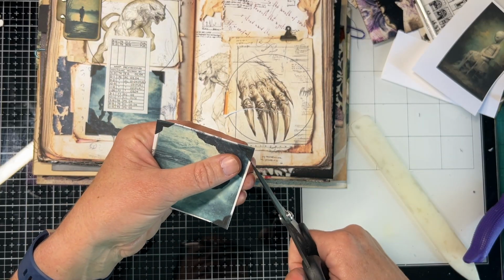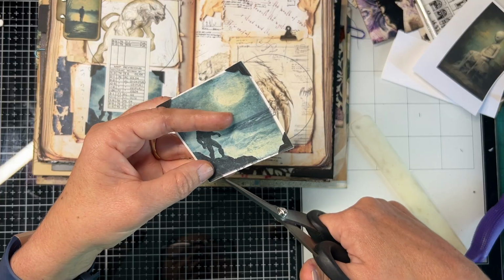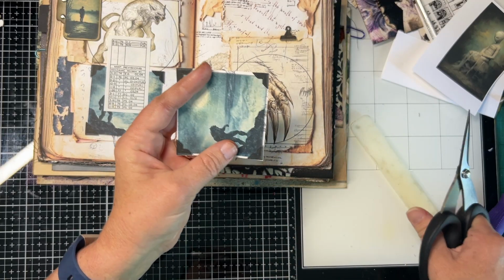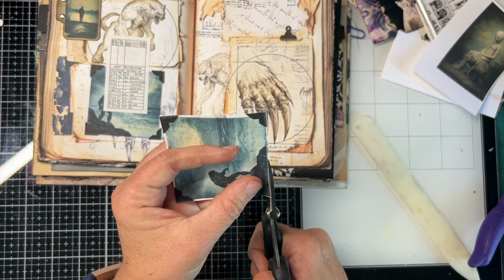Then I'm going to take my knife and just go along that straight edge, trying not to damage or get a wonky cut. Because I feel like if I try to do this, well, maybe it'll go.